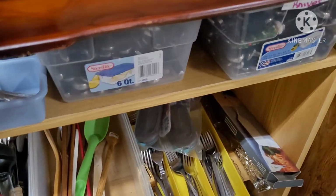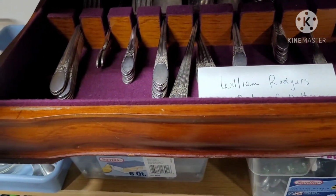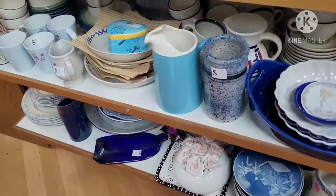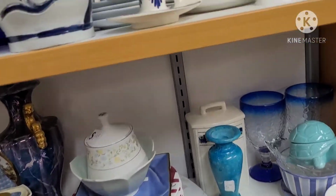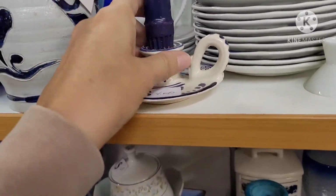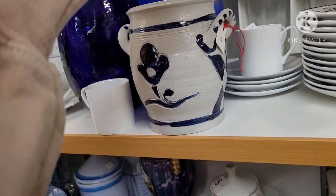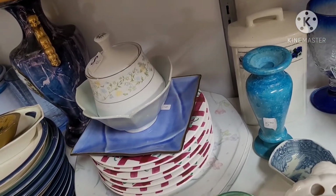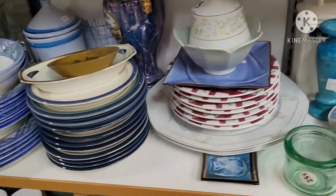And now I'm looking at this wooden silverware case, and it was filled with William Rogers silver plate. They wanted $30 for the whole set, and I ended up taking that with me. This is a Delft candlestick holder, and they don't sell for a lot, but I was just turning it over to see what it was. I saw that it was Delft, and I know that there's more Delft in another area of the store.